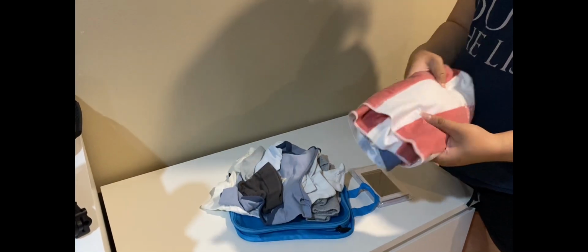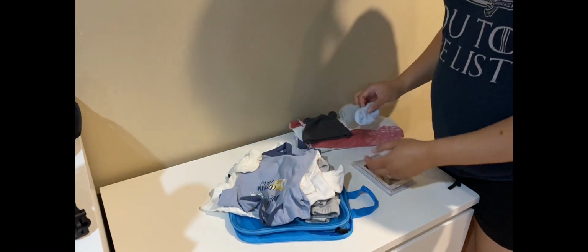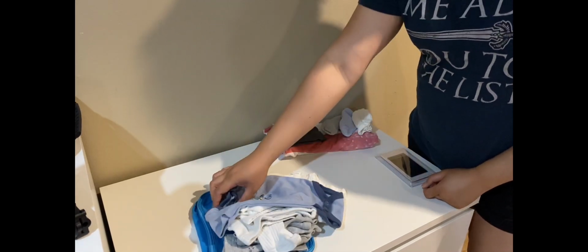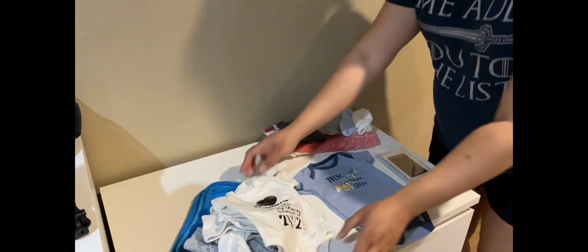This next packing cube is going to be all of the baby stuff. So that first item that she held up was a swaddle. She's also bringing a little newborn hat as well as some socks and gloves. That little kit that she held up was to do footprints.